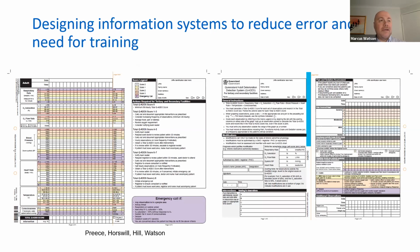Now, the final example I'm going to talk about is that if we design things correctly, we can actually remove the need for much of the training. Many patients in hospitals around the world die while being monitored because the clinicians don't recognize that the patient is deteriorating. That's often due to the fact that the forms they're using are so badly designed that the information gets swallowed up by the noise in the form.